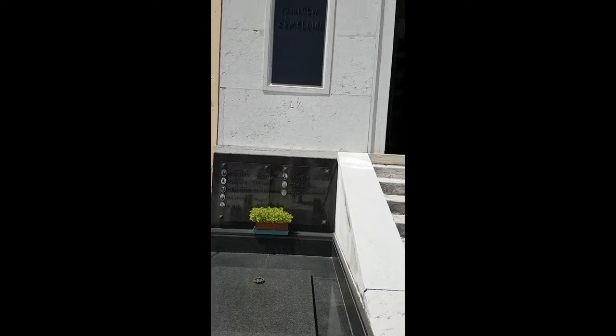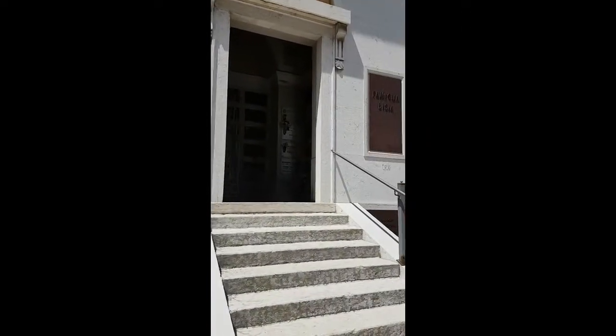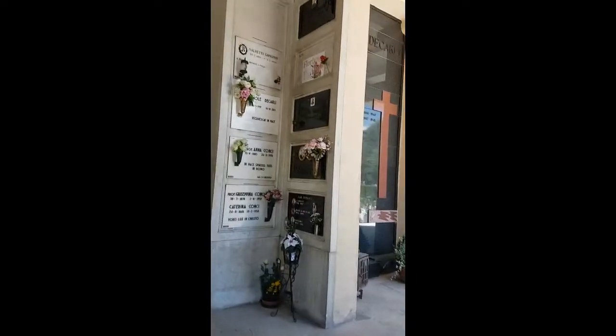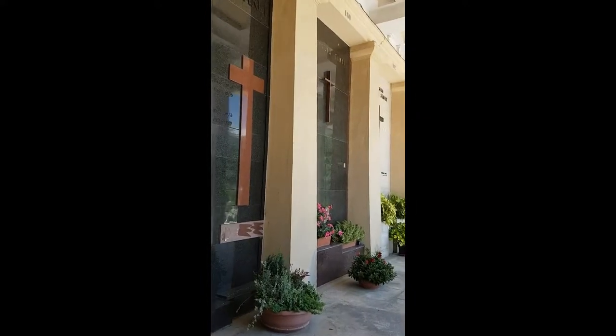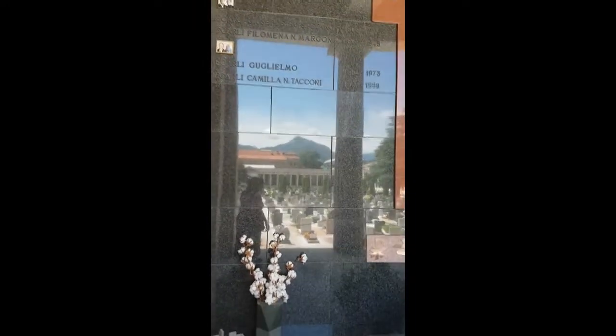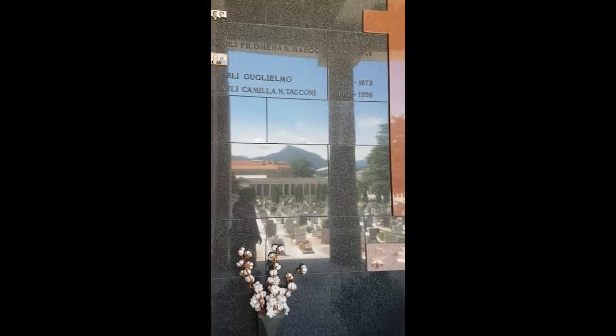So now I'm in front of this pretty amazing building. There are several of them. These are different family vaults. So we see family Armanini, family Bizia. I'm going to take a walk in and we'll have a look. Really beautiful. See if you recognize any names. De Carli. It's a glare. It's not really blue. That's a reflection of the mountains in the background. It's really quite impressive.